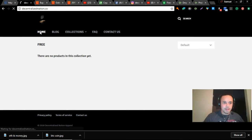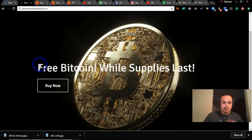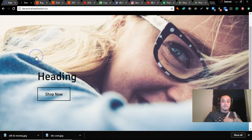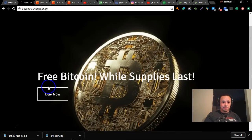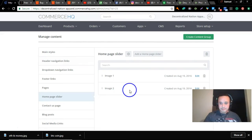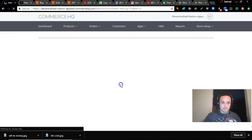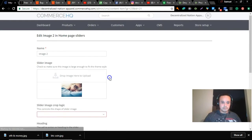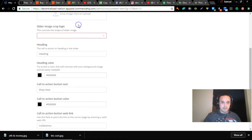So let's go back to the home button. Takes us back to the featured products right now. That's where home takes us. Oh, there it is. Boom, free Bitcoin while supplies last. Okay, so that's the first one, and then it got the second one right there. So that's the second one we got to get rid of that I was talking about. And you hit the buy now button. And there it is right there. All right, so let's add our second image back over here. Get rid of this chick, right?